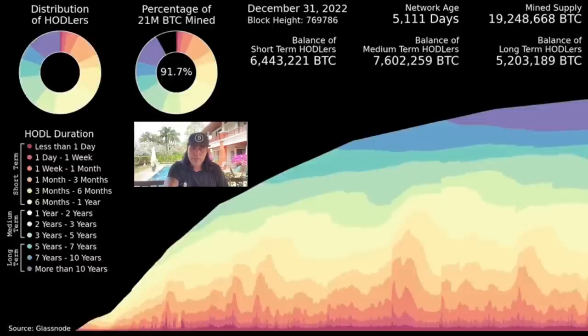If we look at the complete picture of Bitcoin, we can make the chart a little bit bigger like this. So if we look at Bitcoin and this chart, you can see on the left here, the HODL duration. People that held Bitcoin less than a day are dark red. And people that held Bitcoin more than 10 years are purplish. That's long term. So from 5 to 10 is long term. Medium is 1 to 3 to 5. Short term is 1 day to 1 year.